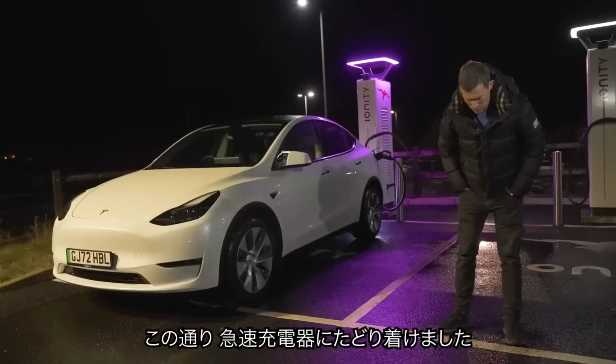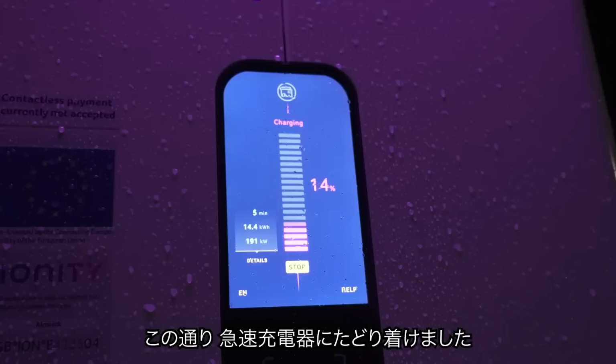No problem. All's good. We've got the car dropped off at a charger and it's rapid charging.